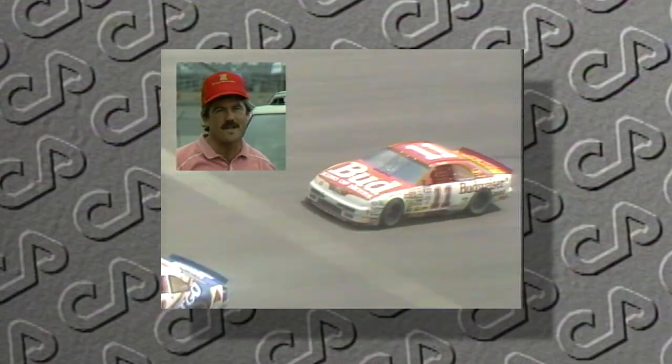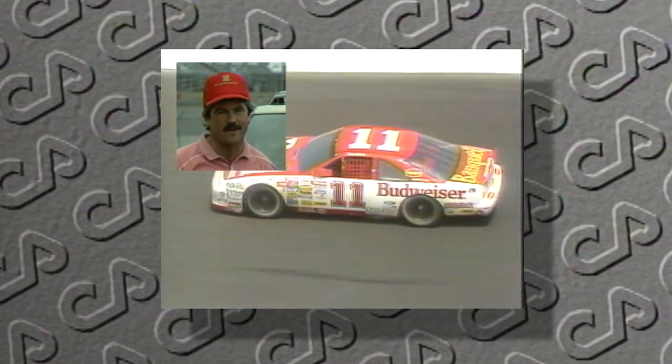Hi, I'm Terry Labonte, driver of the Budweiser Thunderbird. To win in the Winston Cup Circuit, it takes first-class equipment. We don't settle for anything less. That's why I ride in Zimmer vans. Hi, I'm Jeff Bodine, driver of the number 5 Levi Garrett Chevrolet Lumina. And on the highway, I drive a Zimmer conversion. If you're a dealer, or if you own a Zimmer, you've got a lot to be proud of because you're dealing with the best in the business.